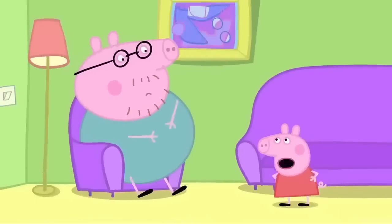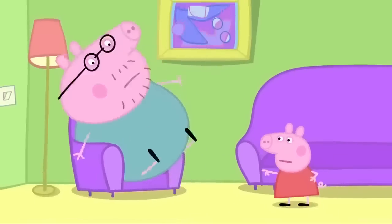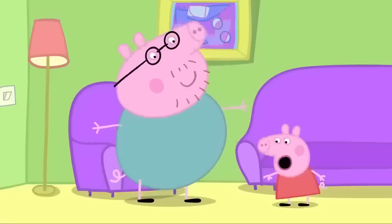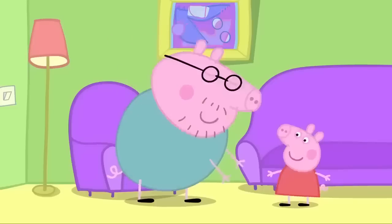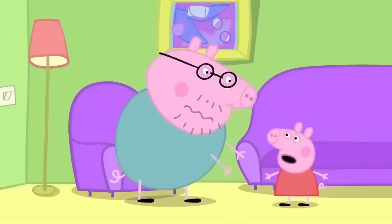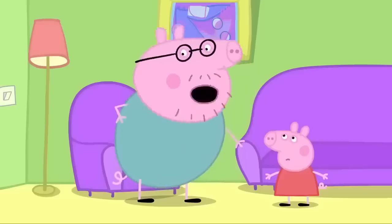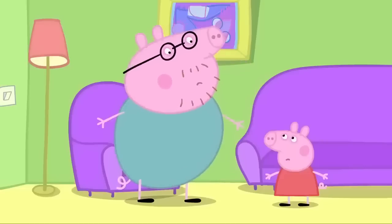You don't look very fit, Daddy. Your tummy is a bit big. I'm very fit. I'll show you. What shall I do first? Touch your toes like this. Easy. Daddy, stop pretending that you can't touch your toes. I'm not pretending, Peppa. Daddy Pig really cannot touch his toes.